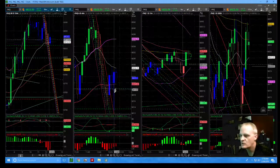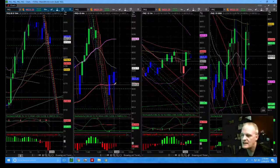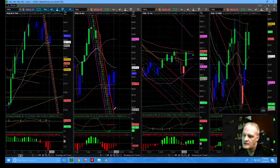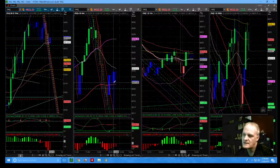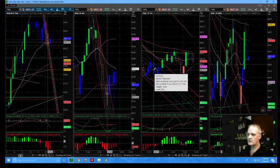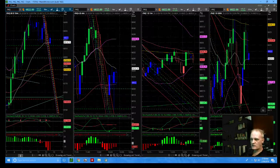Now this one created below, and if you had taken that as a signal that the move was now to the downside, you would have been partially right until it hit here and then bounced right back up again. So it made that move down, but it didn't close below it. It's got to close below it for you to take that as confirmation.